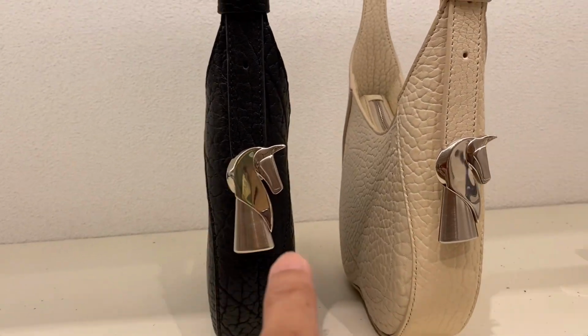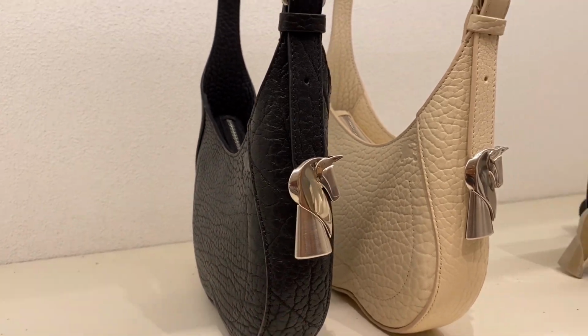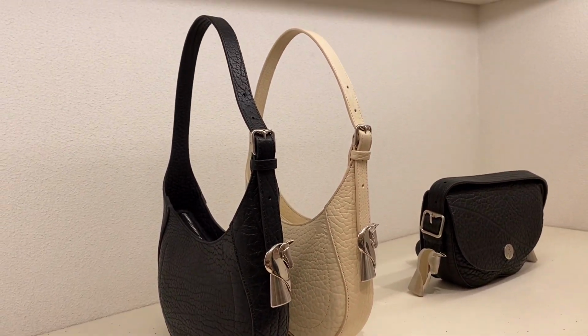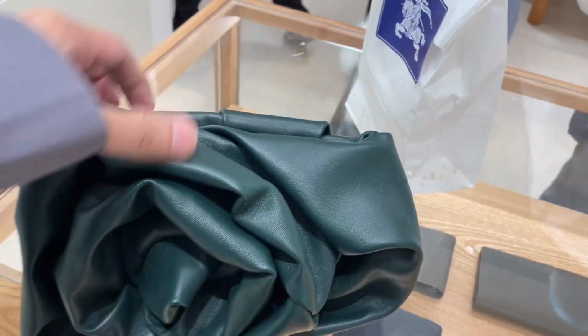Also this one, what I'm loving are the hardwares. Just look at the chest piece hardware, like the knight hardware, correct. Just look at this one.